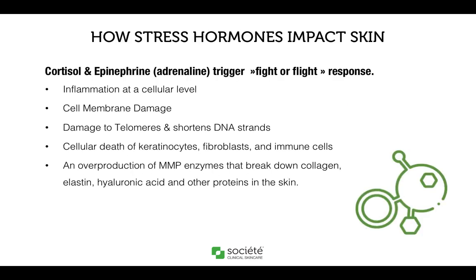Now let's talk about how stress hormones impact the skin. There are two main stress hormones, cortisol and epinephrine, which is also known as adrenaline. When stress raises the body's level of the hormone cortisol, which, similar to our diet, increases blood sugar levels in the body, it results in glycation. Then you have the fight or flight response, which releases adrenaline, which can reduce blood flow, resulting in a dull, tired appearance.